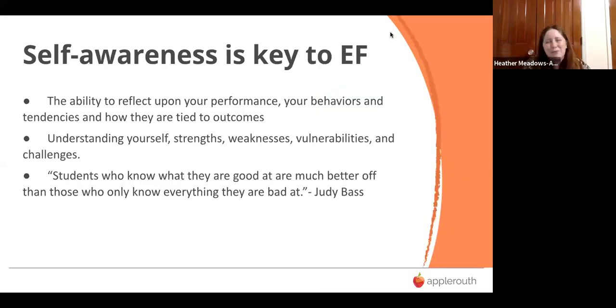Self-awareness, right? So you can reflect upon your own performance and you understand what your strengths and weaknesses are, right? Your true ones. So students who know what they are good at are much better off than those who only know everything they're bad at, right? Again, that feeling of being overwhelmed isn't helpful at all.